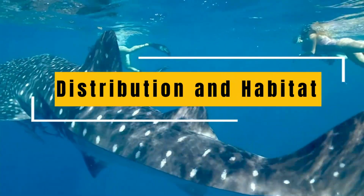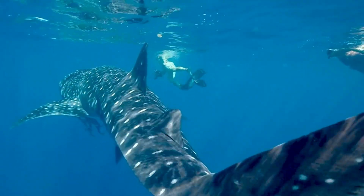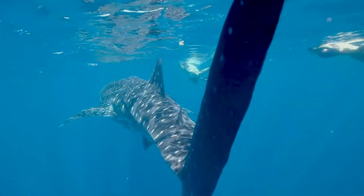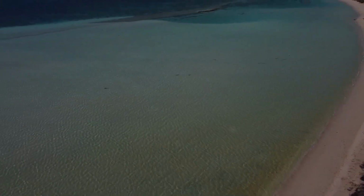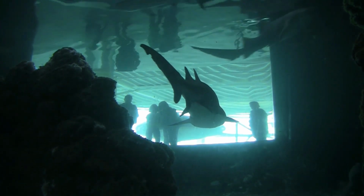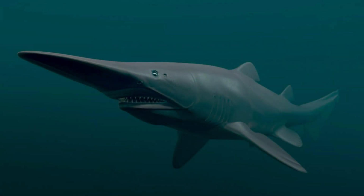Distribution and habitat. The goblin shark has been caught in all 3 major oceans, indicating a wide global distribution. In the Atlantic Ocean, it has been recorded from the northern Gulf of Mexico, Suriname, French Guiana, and southern Brazil in the west, and France, Portugal, Madeira, and Senegal in the east. It has also been collected from seamounts along the mid-Atlantic ridge.